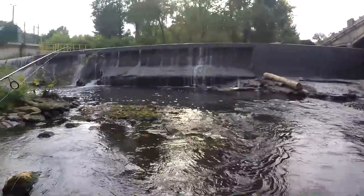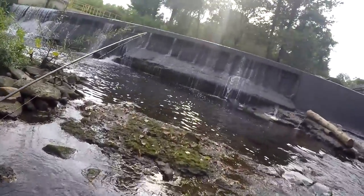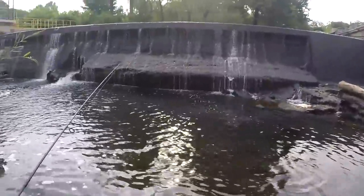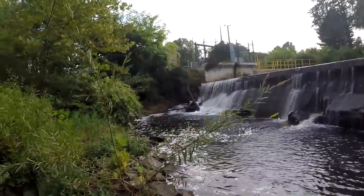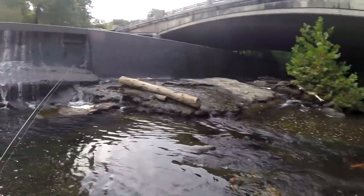I'm just gonna cast around here a few times, see if there's any fish. But you know, if there's nothing, we just gotta call it a day. Wow! Holy cow, dude! I just found a nice spot to fish at.